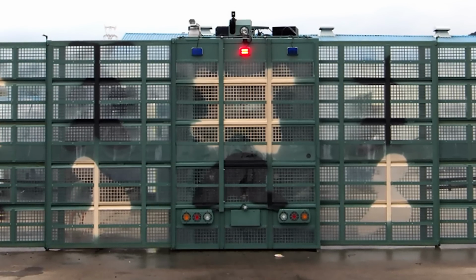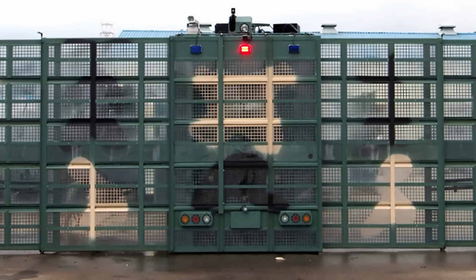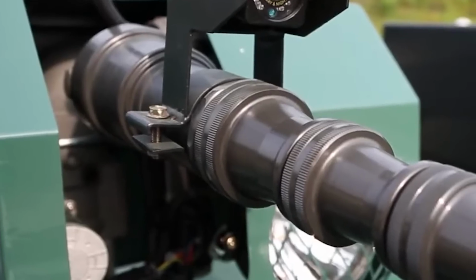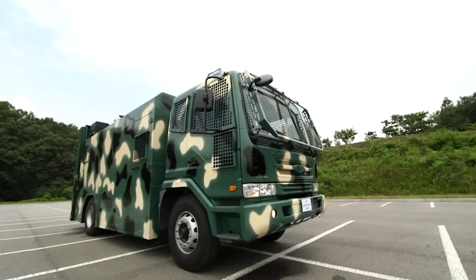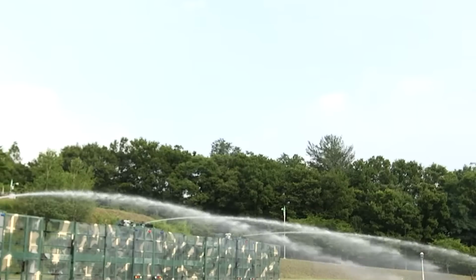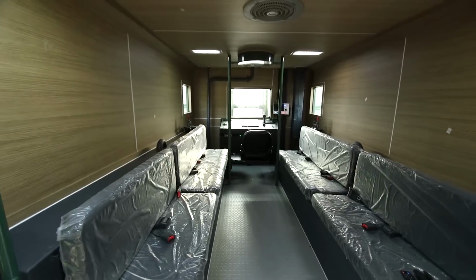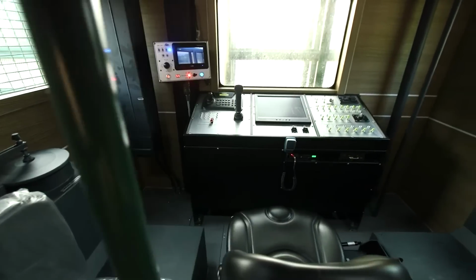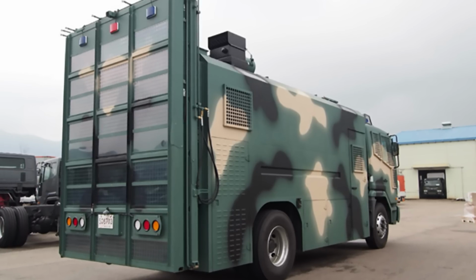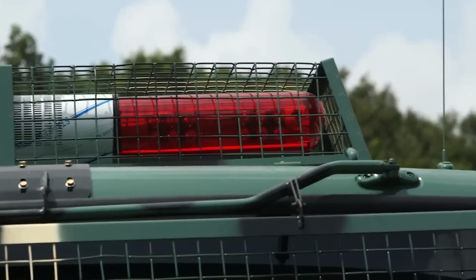The system can be controlled remotely or from inside the vehicle, making it easy to use in any situation. The truck is also equipped with a number of safety features, including warning lights and sirens to alert other drivers of its presence on the road. You have to admit, when there's one of these things driving around, you definitely want to be notified about that. The driver has a spacious and comfortable cabin with easy-to-use controls and a good view of the surroundings. The truck is perfect for use in construction zones, at accident sites, and for other high-risk situations on the road.